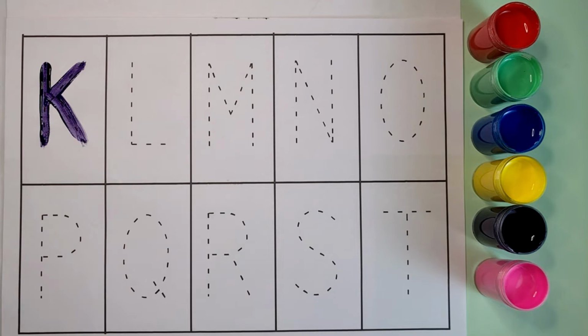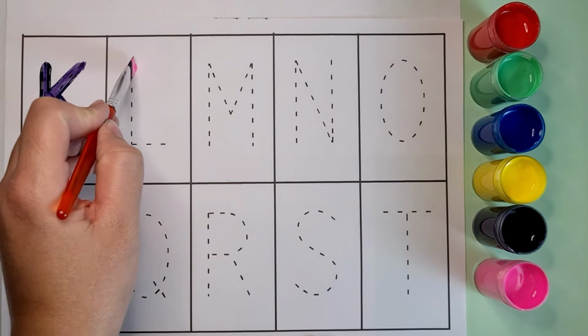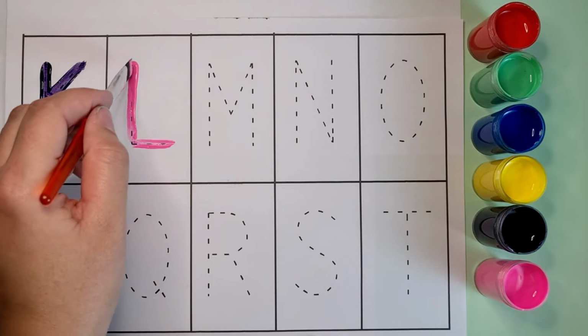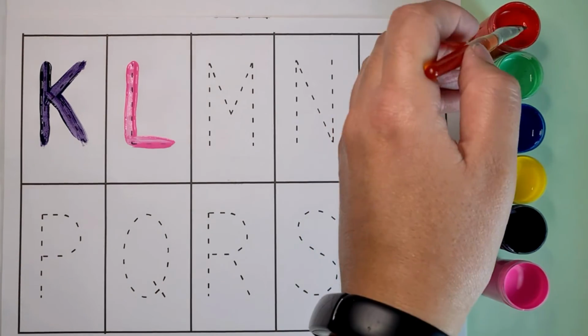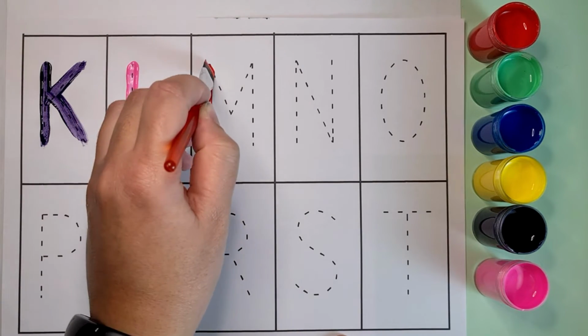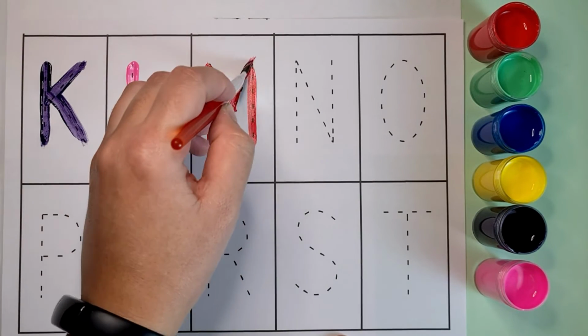L. L is for ladybird. Ladybird. L. M. M is for monkey. Monkey. M.